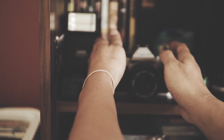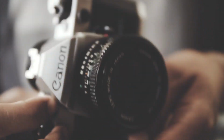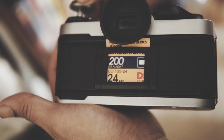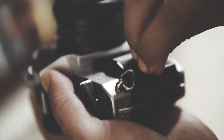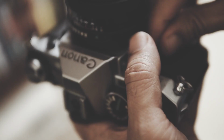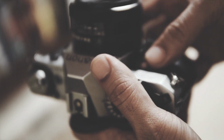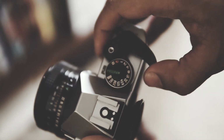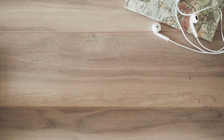So recently I've been wanting to use my 35mm film camera, which I was planning to take to Taiwan for my trip this month, but due to the pandemic still going on, I had to cancel that trip. I did put it off for a while due to the cost of the film, but I realized it's something I always enjoy doing in photography. I will share some pictures later on in this video.